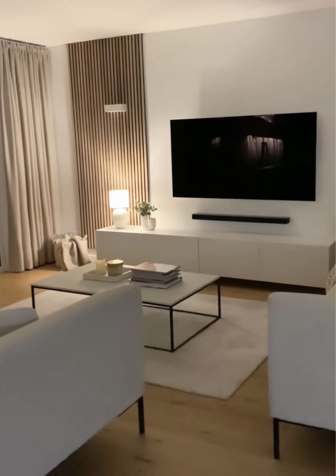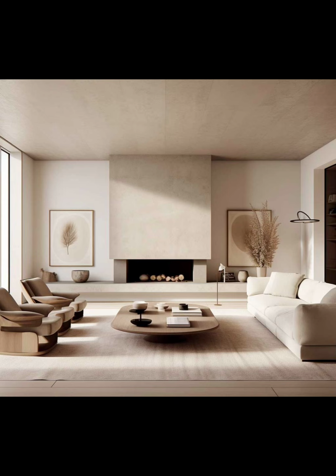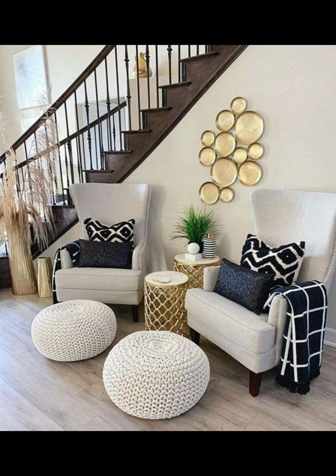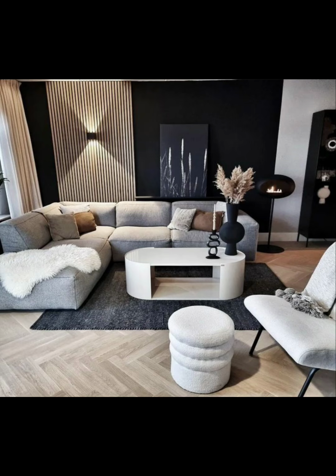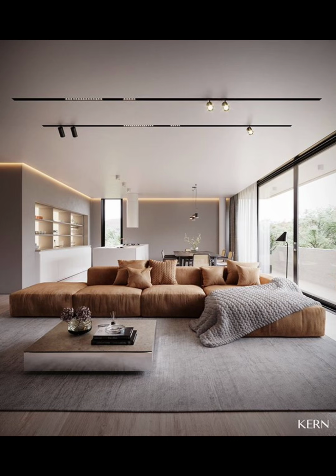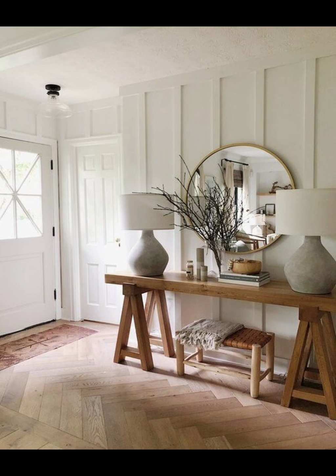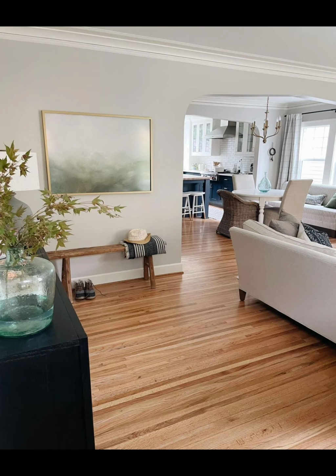Transform your living space with a touch of nature. Imagine walking into a room that feels like a peaceful garden. Simply bring the outdoors in by adding plants, big windows and furniture in soft light colors. Plants breathe life into your space. Large windows let in natural light and light colored furniture enhances the serene vibe.